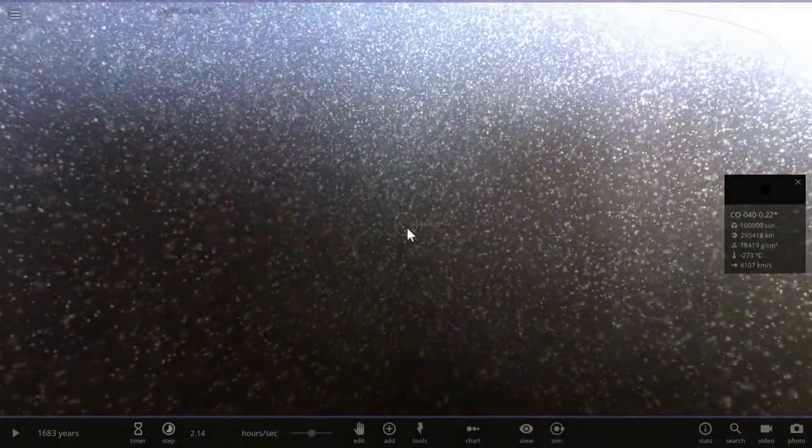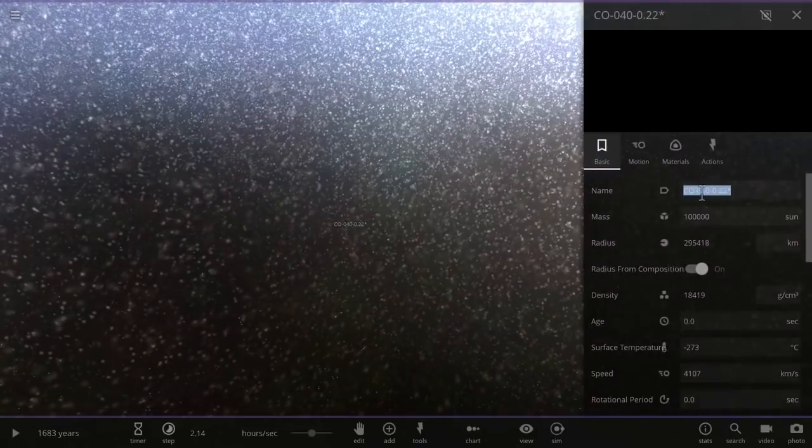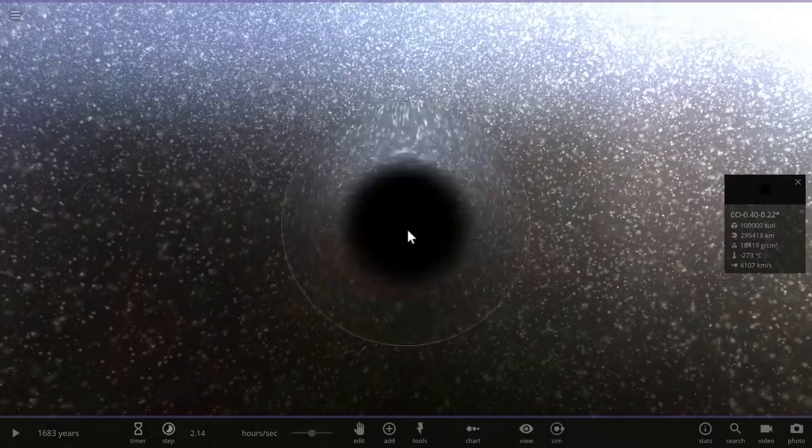And so right there, right in the middle of the Milky Way, very close to Sagittarius A Star, is this black hole known as CO-040. Or I believe there's a point in there missing somewhere. Yeah, this should be 0.40 and then -0.22 star. Star refers to the fact that this is a black hole. And if we were to zoom in, this is actually what it would look like.